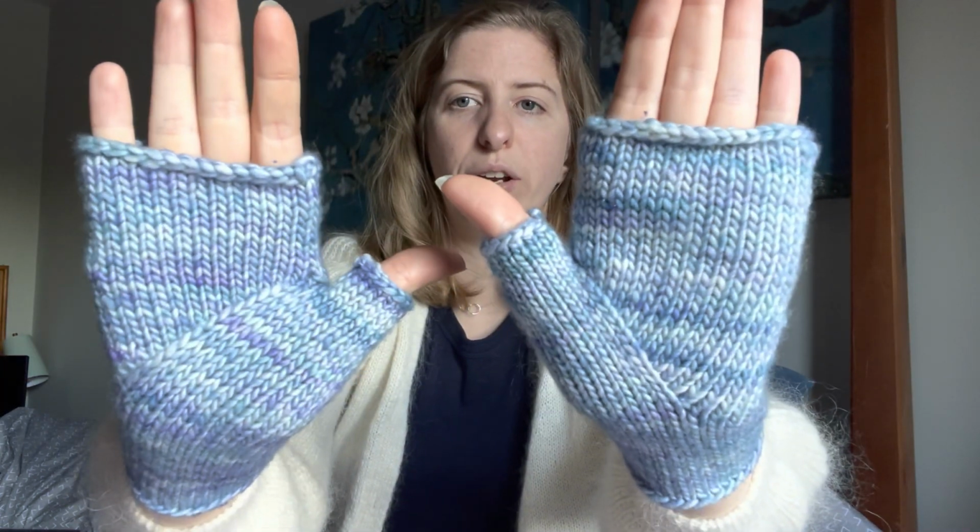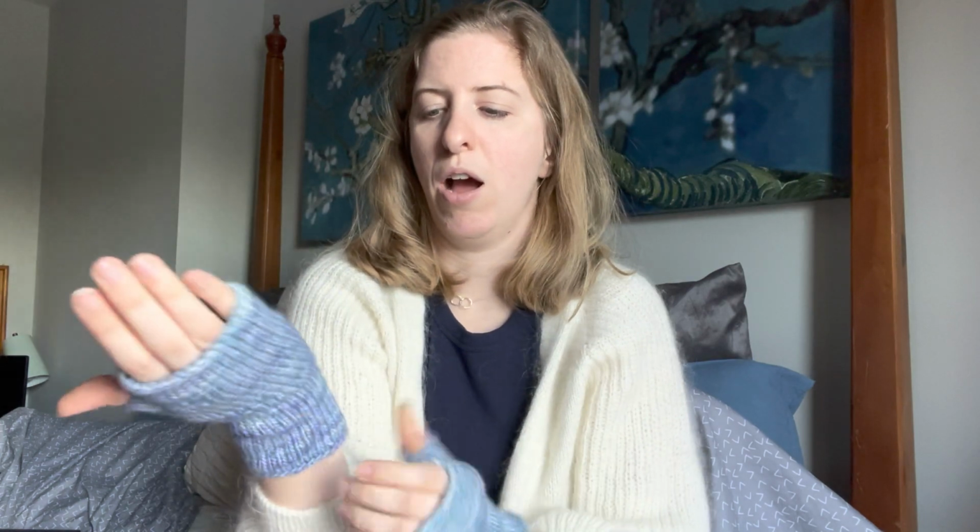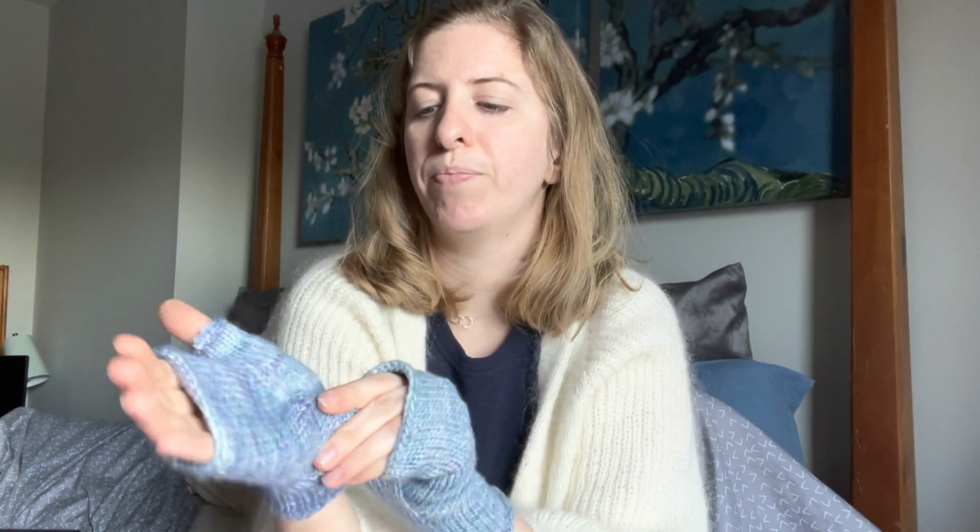I love Gilmore Girls. Rachel loves Gilmore Girls, and so I had already made her a hat in this colorway. So how cute are those? I'm just really into them. I think they're so pretty. And so I wanted to make her some.